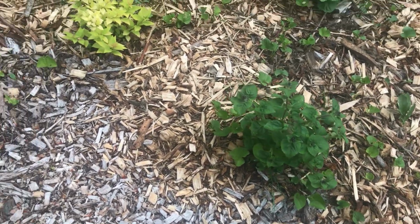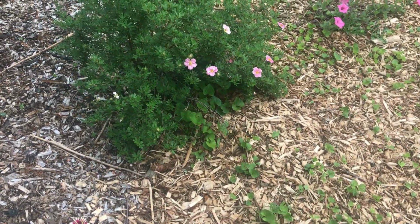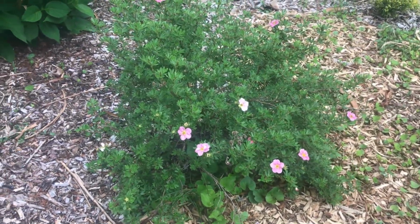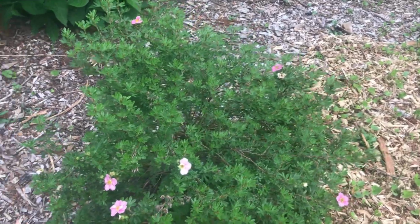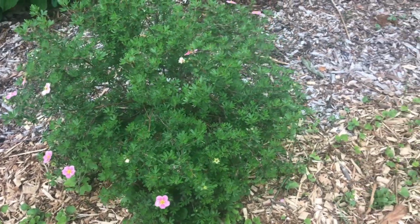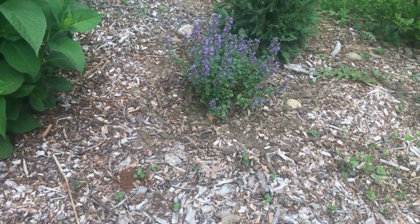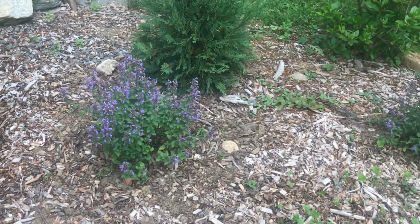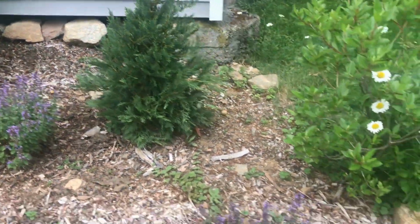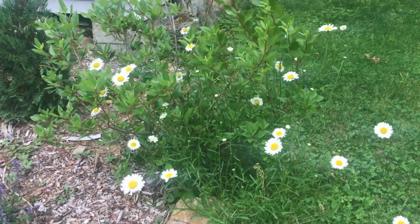more ageratum seedlings over here, and another baby spirea. And then I have this happy face potentilla, has a few blooms on it. This one on this side gets a little bit more sun, and it's definitely fuller than the one on the other side. And it's really cute. I have more hydrangeas back here. More nepeta over here. And that is a little Leyland cypress.